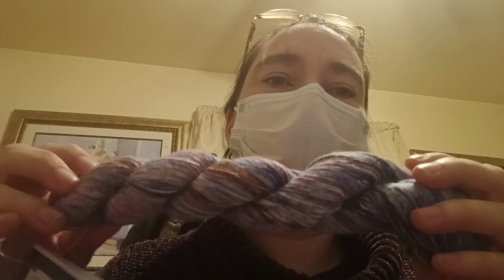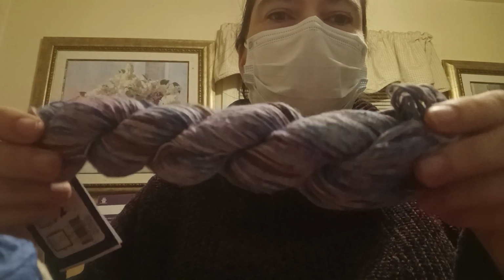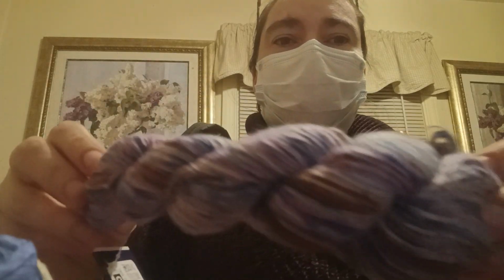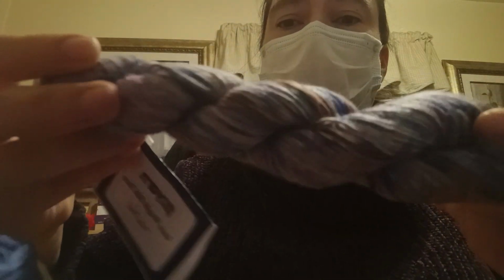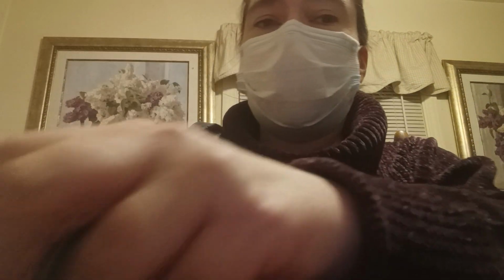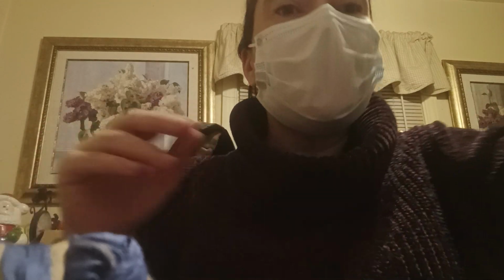I don't know if you can see this, if my camera is showing. Let me try and prop this on something. I've got it so that you can maybe, can you see that? Hopefully you can see this a little bit better. And all the tonals. I know that this is hugely variegated, and I bet you I can do something gorgeous with that. Maybe you can see that better now that I've propped. I don't know if you can or not.